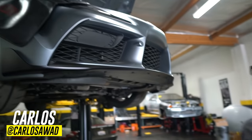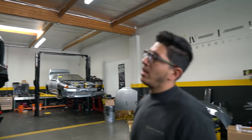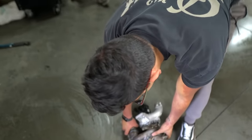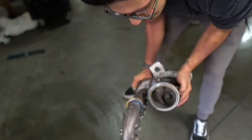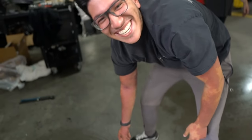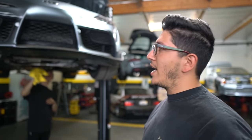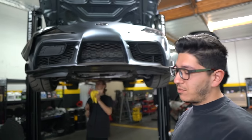We have this 2021 Supra that we just did a turbo swap on. We went with the Pure Turbo Stage 2. This is the older turbo, the stock turbo. Charles just did that job in under 3 hours, 2 to 3 hours. Easy job, gives you much more horsepower.